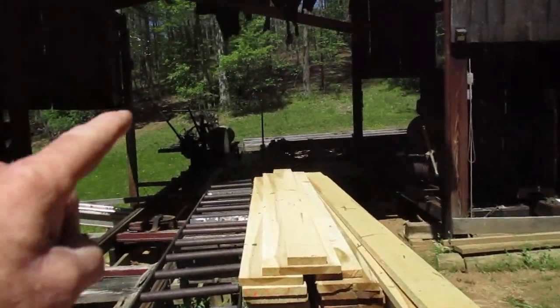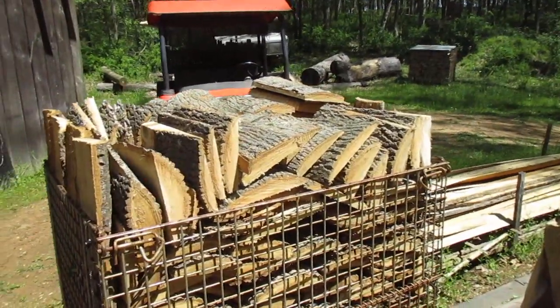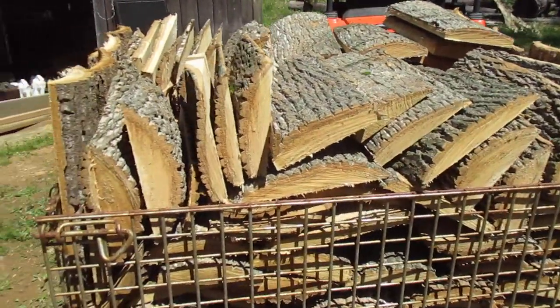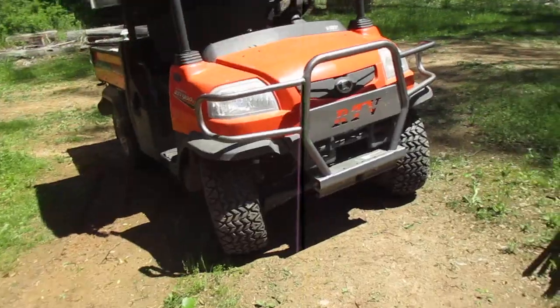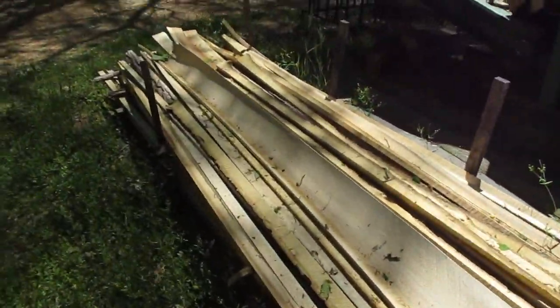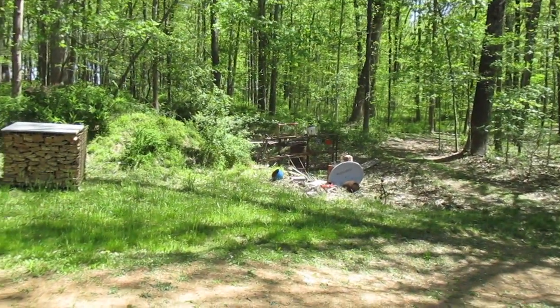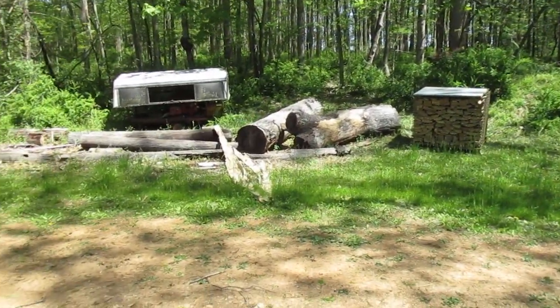And with that log over there, that should top off this slab wood stack. So anyhow, that's it for this video. It's kind of what I'm doing. There's my trim pile of junk. There's my target range. I haven't shot there in, I don't know, a couple years. Oh, I got some stuff over there to get rid of.